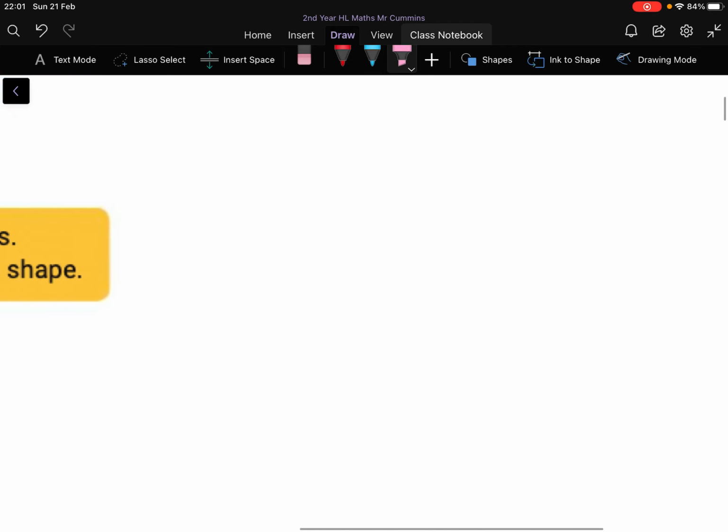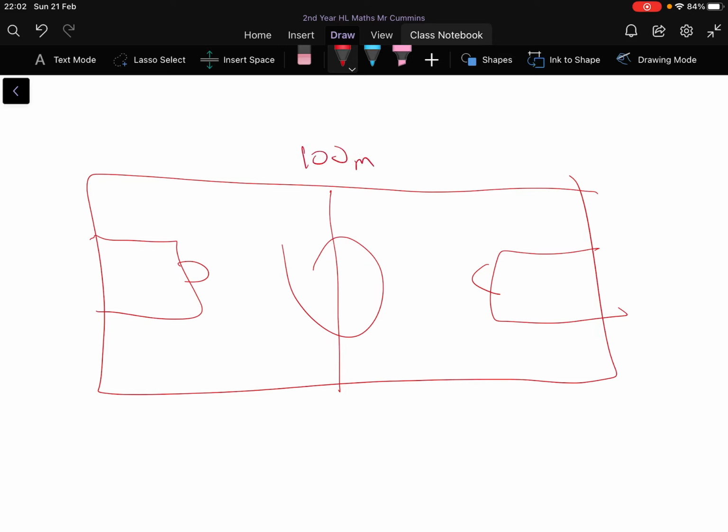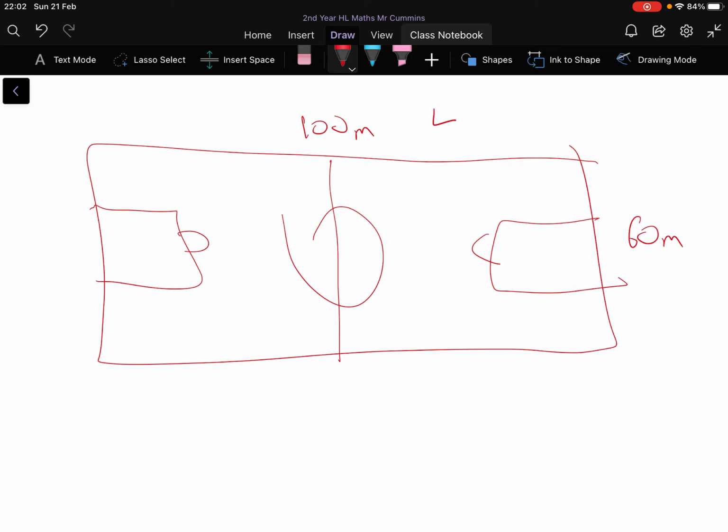So if I was to take something easy like this, and I was to say, right, we have a football pitch like that, and the length here is, now I don't know the actual length of a pitch, but 100 meters, probably less. And over here, the width is going to be 60 meters. If I want to find the area of a rectangle, I multiply. This is going to be your length, this is going to be your width. I multiply length by width, so it's going to be 100 by 60.